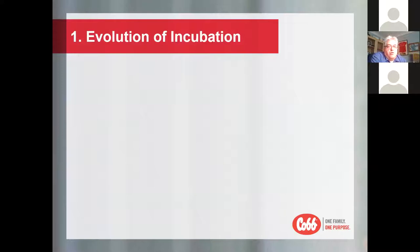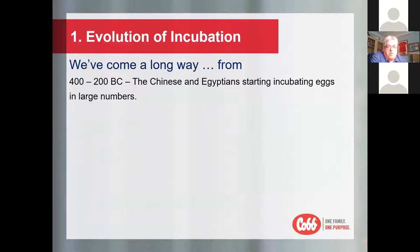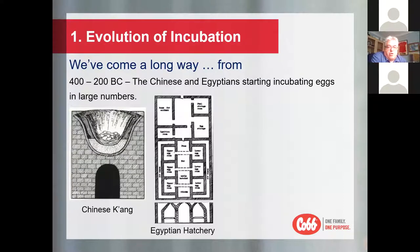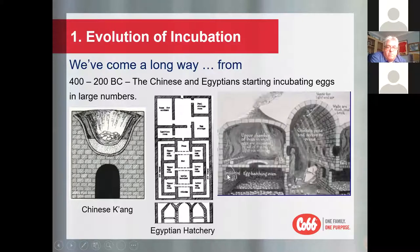When we look at the evolution of incubation, we've come a long way from 200 to 400 BC, when the Chinese and the Egyptians started incubating eggs in larger numbers. Here is the Chinese Kang incubator and the Egyptian hatchery, where you can see these kind of ovens or underground chambers where they placed the eggs and kept them warm and extracted heat from chimneys. You can see here where the eggs are placed on the floor. The light coming through the chimney was where they used to candle the eggs. And then the baby chicks were reared inside these warm corridors as well.